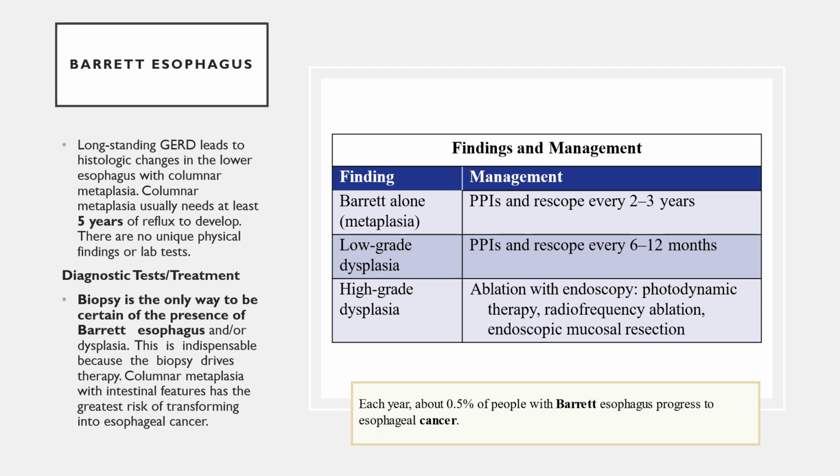Go to the next slide. This is slide number 5, which discusses Barrett esophagus. Long-standing GERD can lead to histological changes of the lower esophagus. Usually leads to columnar metaplasia. At least you need 5 years of reflux to develop this type of complication.